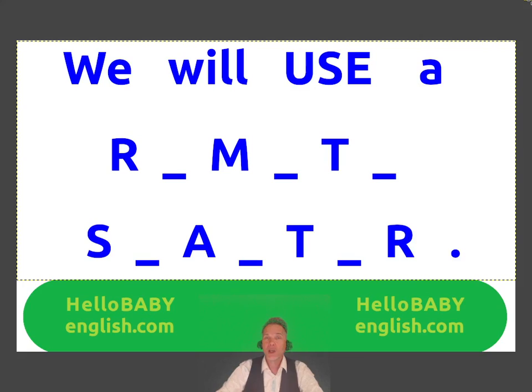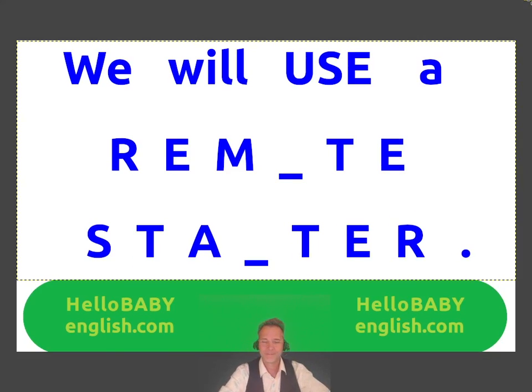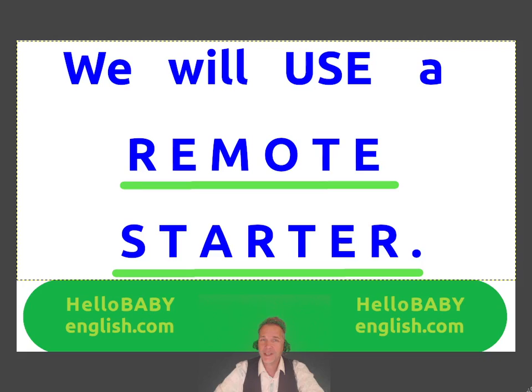Number 2, we will use a blank. This is a little thing you can hold in your hand and you press a button. And when you press the button, the engine of the car will begin to operate, even from a distance. Remote starter. We'll use a remote starter.